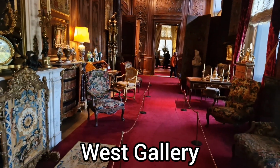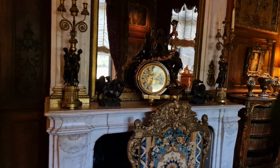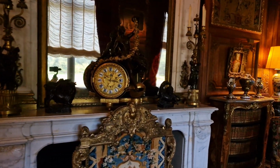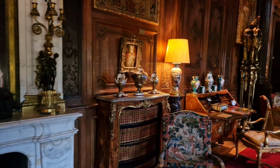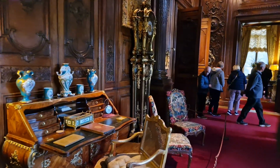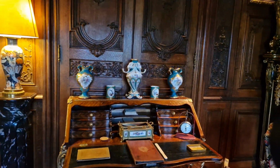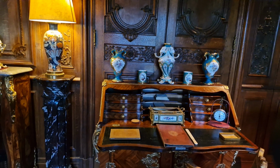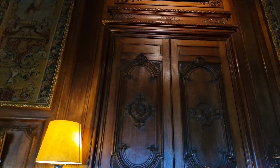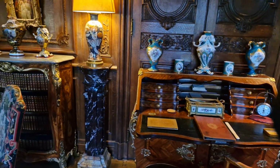The West Gallery houses some wonderful clocks, Sèvres porcelain and some magnificent tapestry panels. This room was originally used as a place where guests could read newspapers and write letters. The tall pedestal clock below the tapestry panel has a case in buhl marquetry with a late English movement. It dates from around 1715 and was once in the collection of the 4th Earl of Chesterfield.